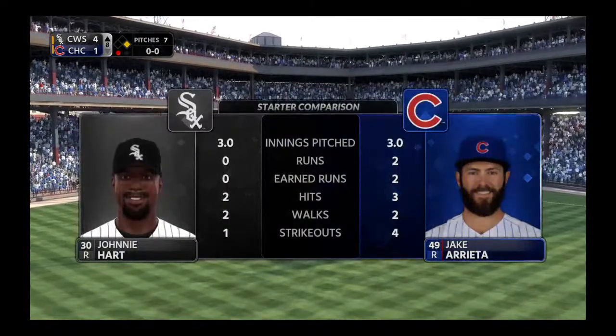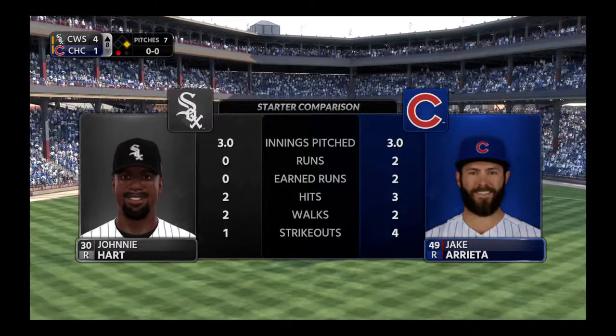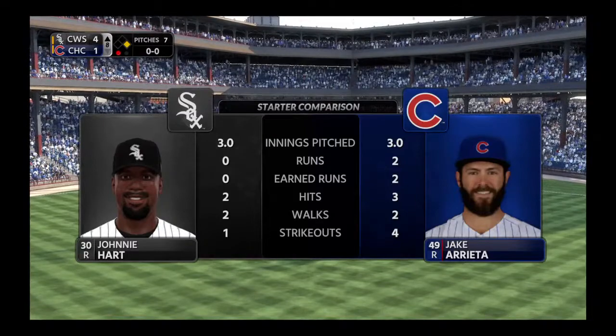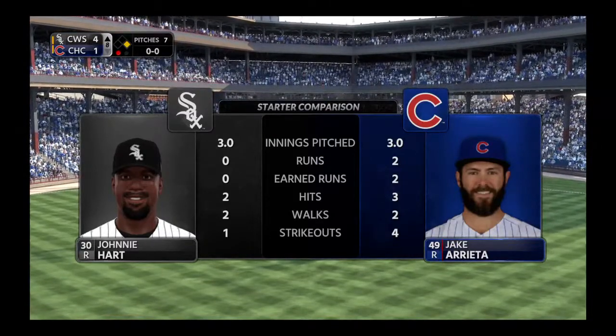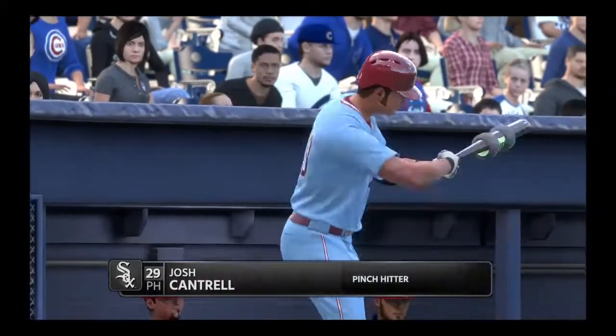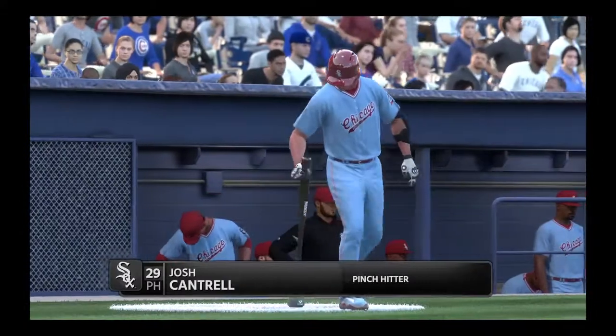Now batting. Time now for our starter comparison, and that tells the story. As you can see, neither guy able to get past 5 innings. Josh Cantrell will be summoned off the bench here as he'll pinch hit with a runner at first and one gone in the inning.